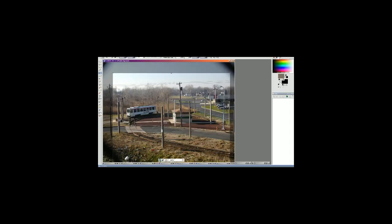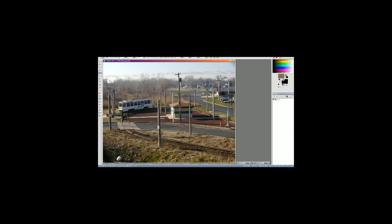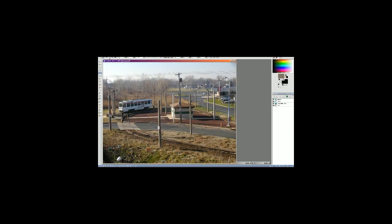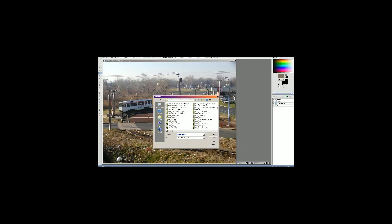So here's a case where in the other photo, the subject was clearly the K car, 9084. Here the subject is the Eastwick Loop that happens to have SEPTA K car 9084. So in accordance with my new naming conventions, I'm going to say this is going to be a SEPTA, it's going to be on Route 36, Eastwick Loop, and then you add a plus for 9084.